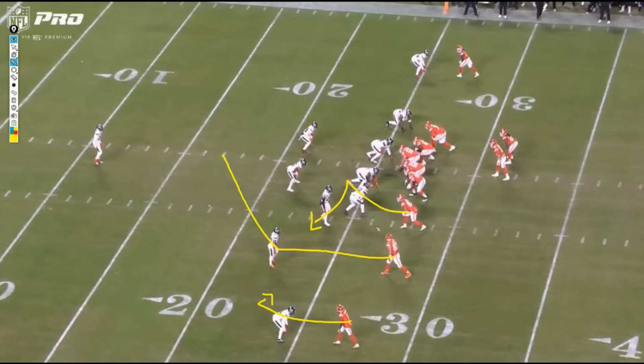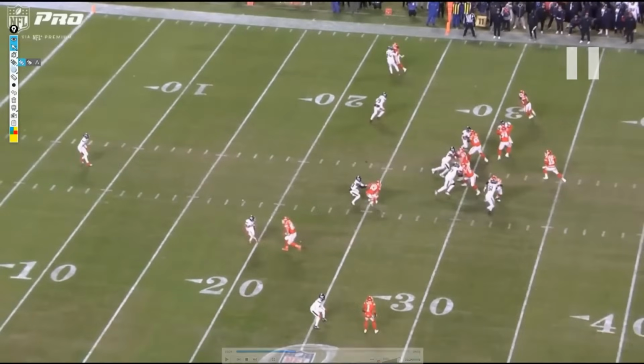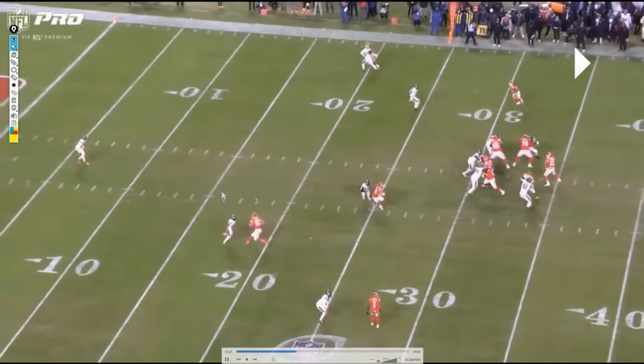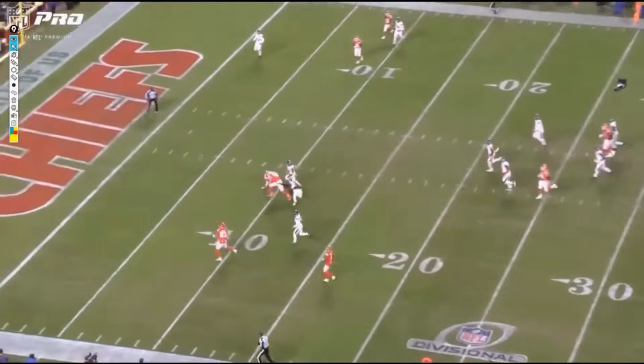You've got Curl right here. He knows he's not getting the football, but this is all it is. It's cover one man blitz. They're going to bring an extra defender right there. Travis Kelce intends this outside. He stems this up, gives a little bit of a hop step at the top. Boom, crosses the face. Patrick knows exactly where to go with this football because, again, there's nobody in the middle of the field.